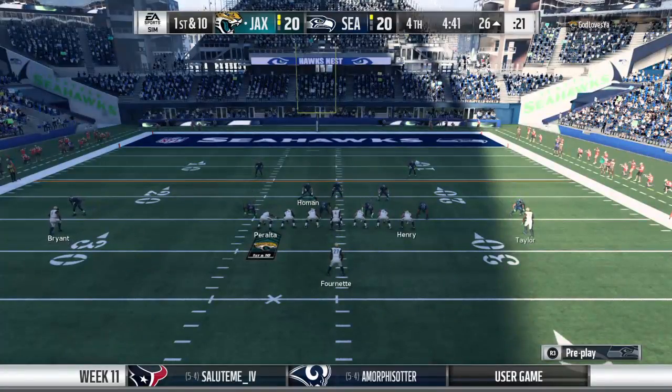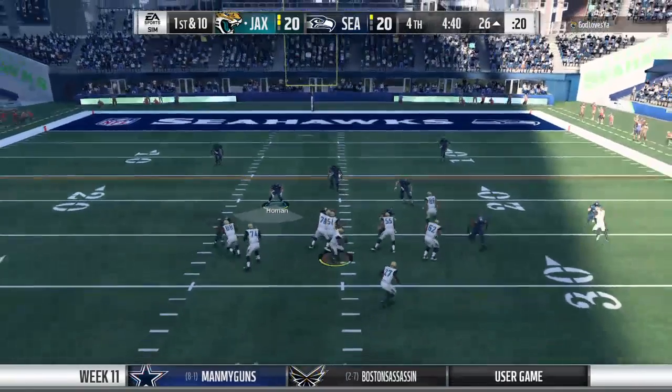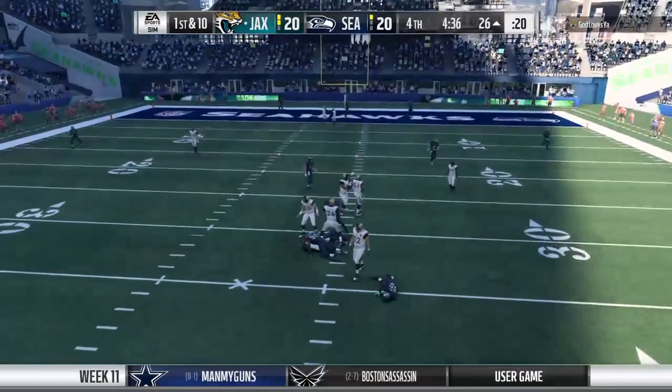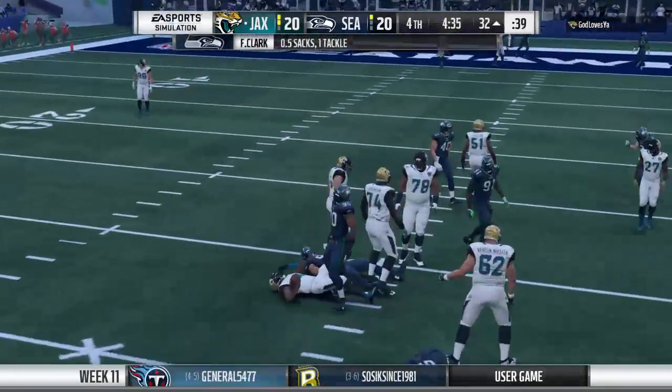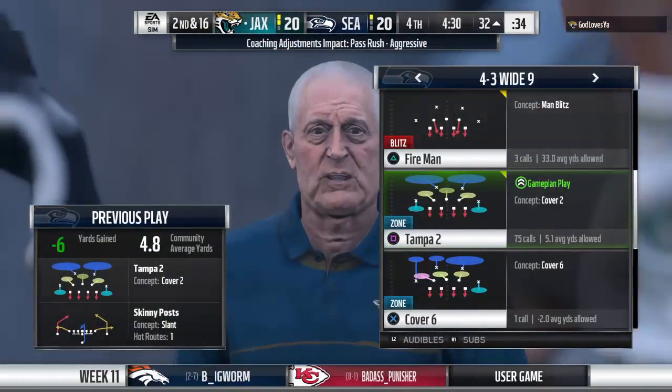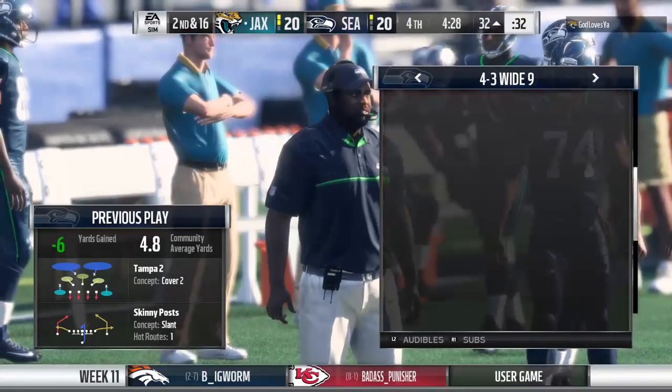It's been a dandy as we come up on 1st and 10. Throwing to start the drive. Hart. And he's going to be taken down here. A sack back at the 32. Frank Clark in there to sack him for a loss of 6.